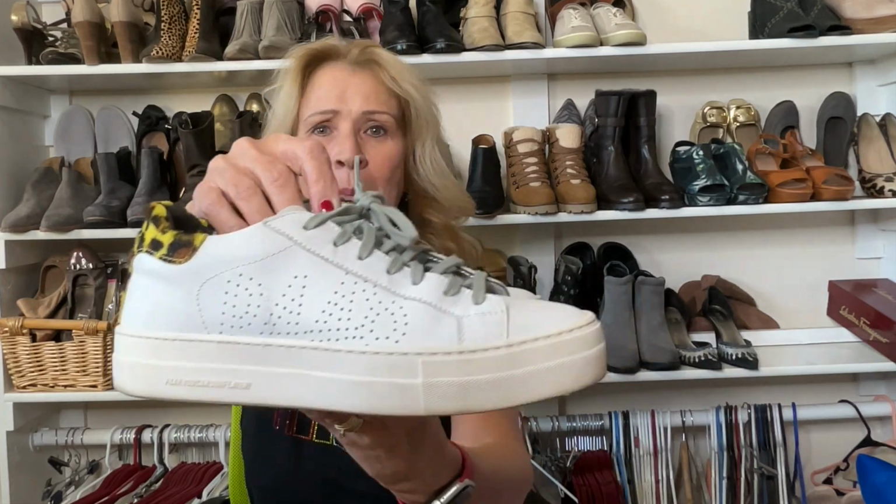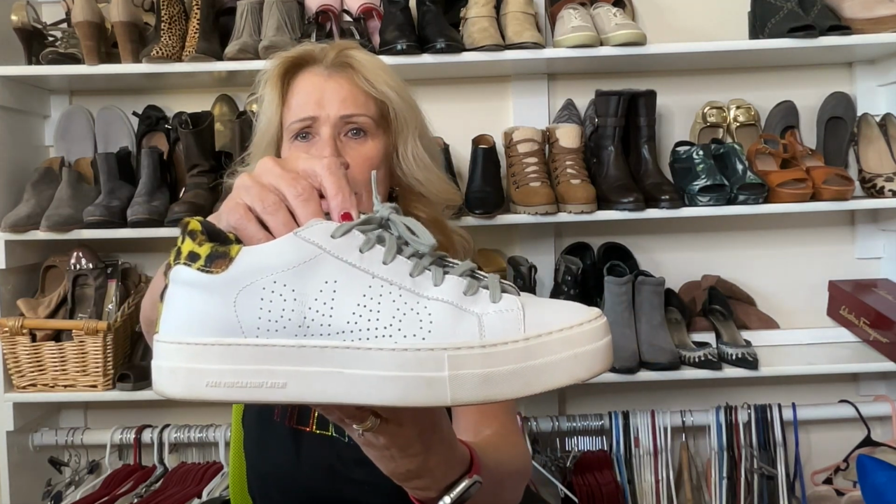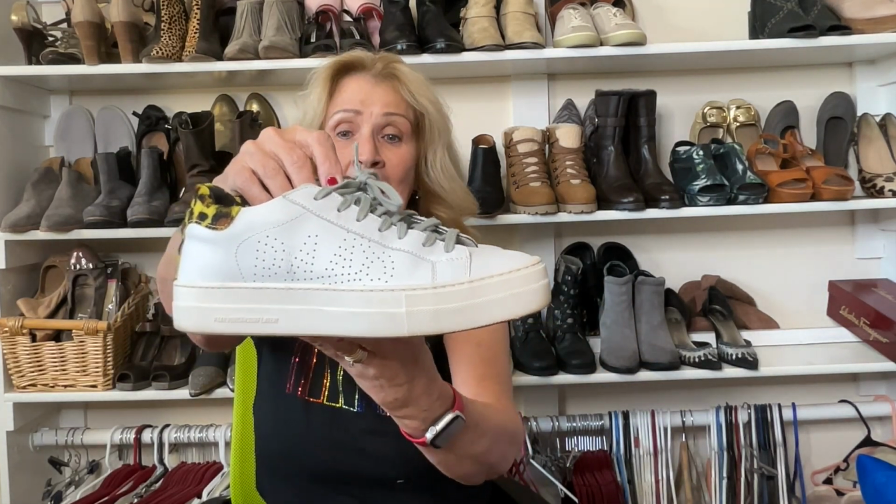Okay, these are the sneakers that I fell madly, deeply, hopelessly in love with. And I truly thought that the white greats were going to be my shoes. I wore those many, many more times. And then I finally put these on, and I love them. I understand why this is such a popular brand. These are the P448. They are so comfortable.